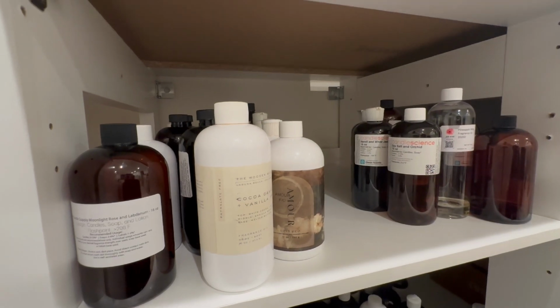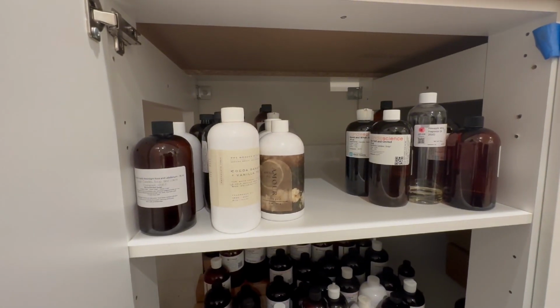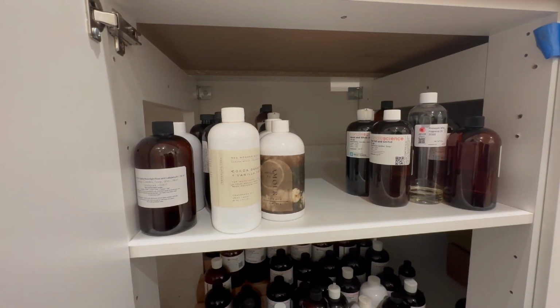Okay, so we got scents that we're probably gonna use, and then scents that we gotta test.